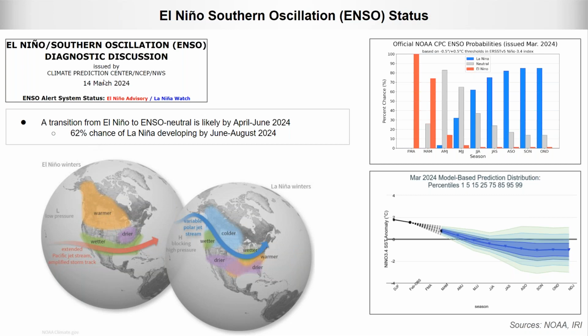This data is from the Climate Prediction Center, and it's a bit dated. The last update was mid-March. So again, about a 62% chance of a La Nina developing by June, July, August. You can see that in the graphic in the upper right here. So right now we're in an El Nino, and it's going to transition to ENSO neutral, and then by that June, July, August period, about a 62% chance of a La Nina developing. The graphic in the lower right shows the models that are used to make these types of predictions: sea surface temperatures above normal, El Nino conditions, and then trending into La Nina territory in the long term.